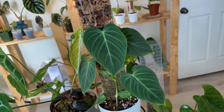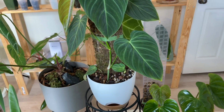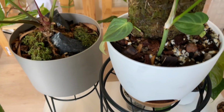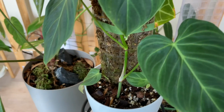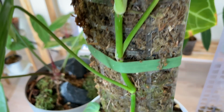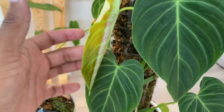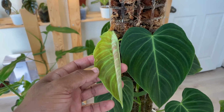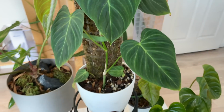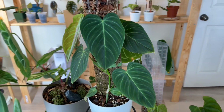Up here, we have a crazy Philodendron Splendid. My Philodendron Splendid is doing really great on this pole. I have 2 cuttings down here, and we have the main stem that has connected to this pole's roots within this moss pole here, which has actually caused this new leaf to come out pretty big. So it is substantially bigger than this leaf here and the leaves below it. So yeah, this is on its way to being a crazy Philodendron Splendid here.